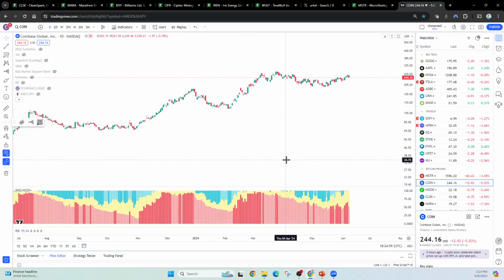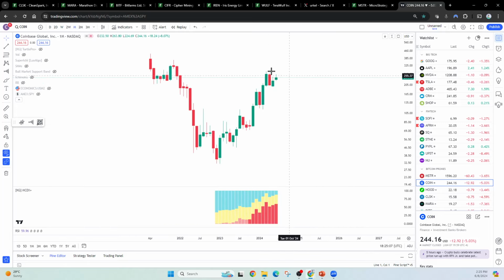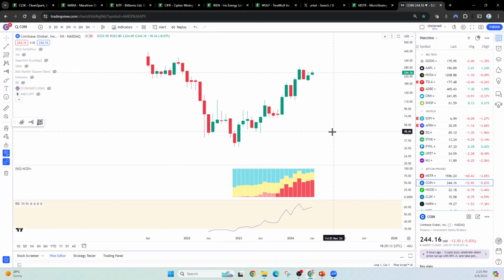over here, right? So this whale watching is really telling us that whales tend to want to stay in Coinbase potentially for it to break out of the zone. Okay? If you pull up a couple other indicators over here, try and figure out what's going on.